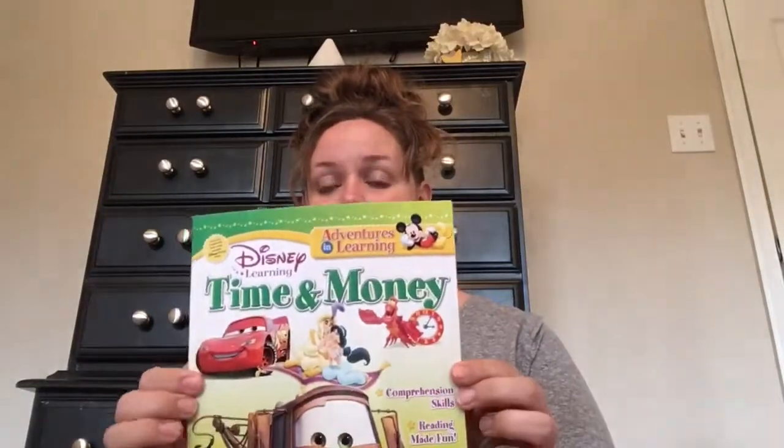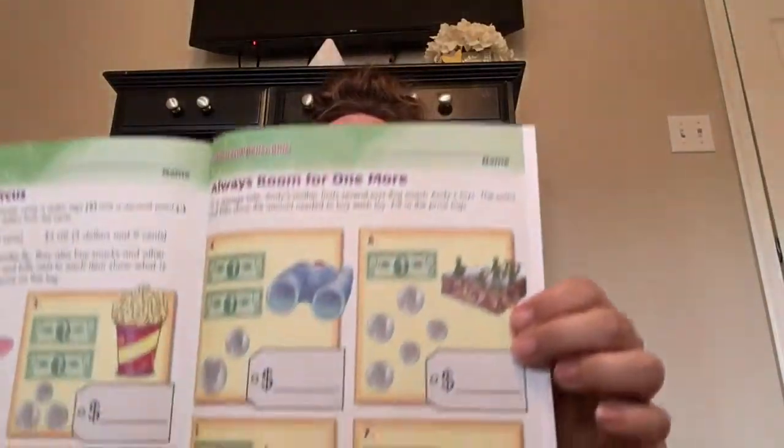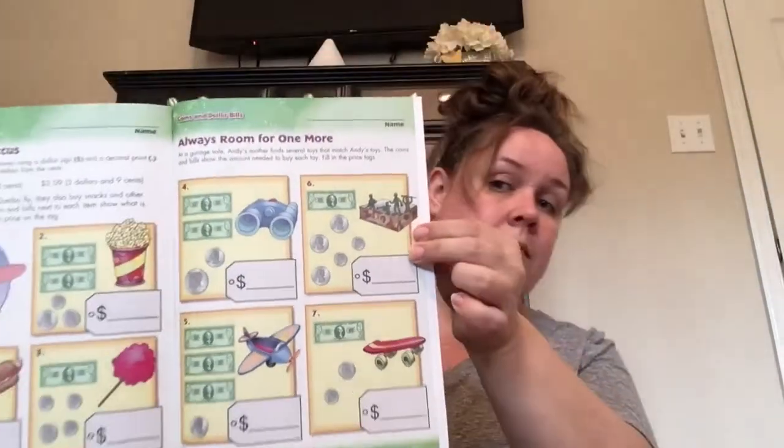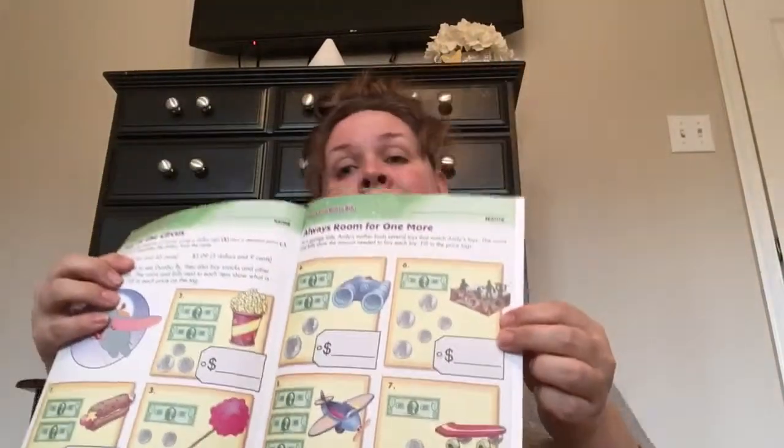Time and Money, Disney Learning. This says comprehension skills, reading made fun, and it doesn't have a grade level on it. I'm going to tell you, most of these do have grade levels. Let's look through. I looked through briefly and saw a page like this. Okay, this looks really good. There's not a lot of content, but it's $1. So you're not going to get tons of content on each page, but it's enough.